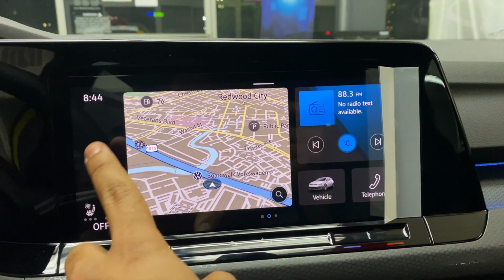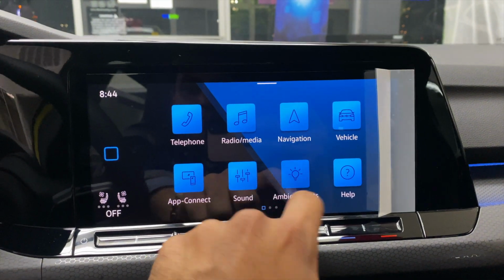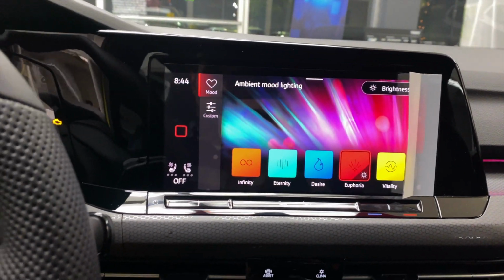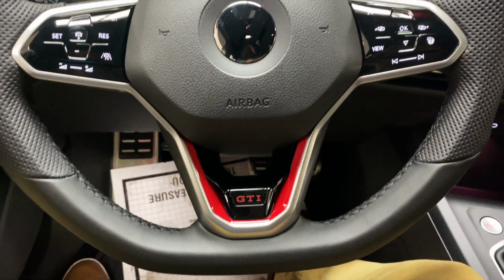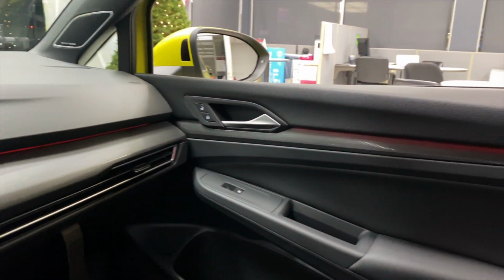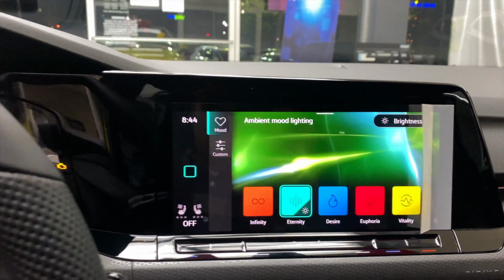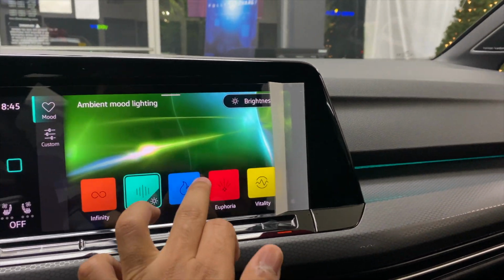This is your infotainment system. You're going to have navigation as well in this car, and ambient lighting. You can choose from various colors, and whatever color you choose is going to actually change the digital cockpit as well. And I love the red on red. It's exactly how you should leave it with the Golf GTI. It looks really cool. I love the interior design. It's amazing. The seats are fabulous. Let me go ahead and choose different colors to see how they look for you guys.